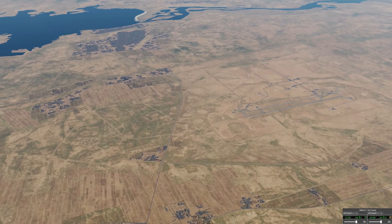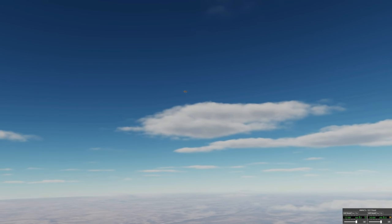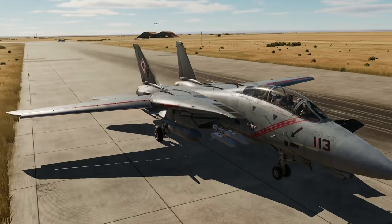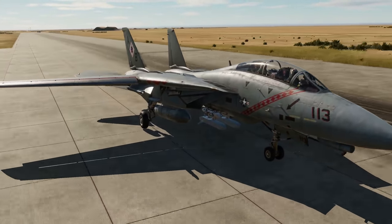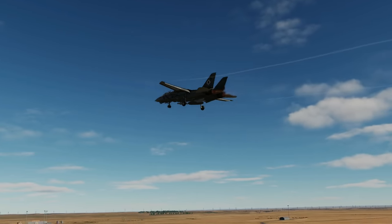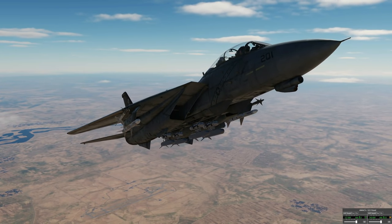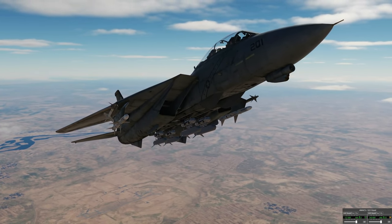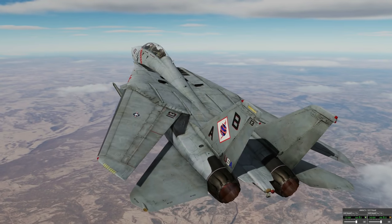Look at that Tomcat go. Amazing. That's a fast gal. So they're trying to get the SA-5 Gammons to shoot from 160 nautical miles. That's what they're trying to do. Will it work? I don't know. Okay, boys, you are now 160 nautical miles from the target. They should be lighting you up soon.